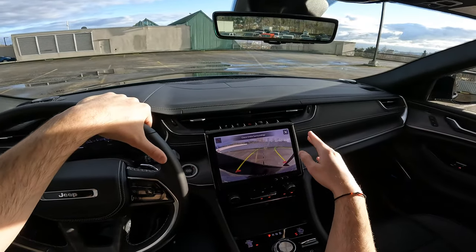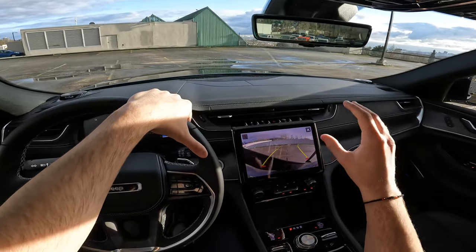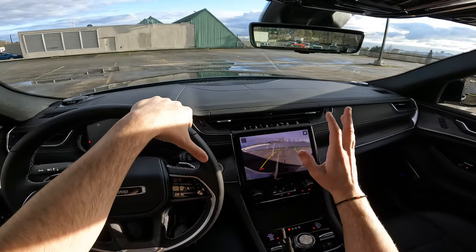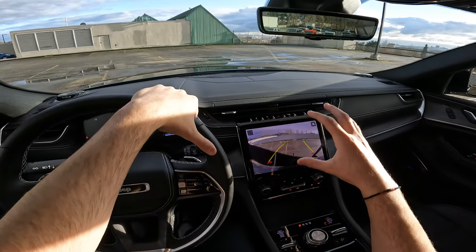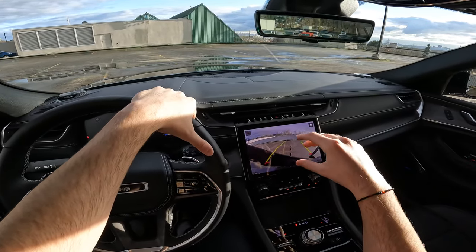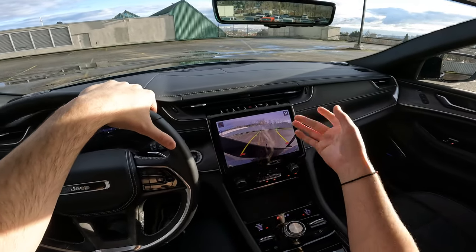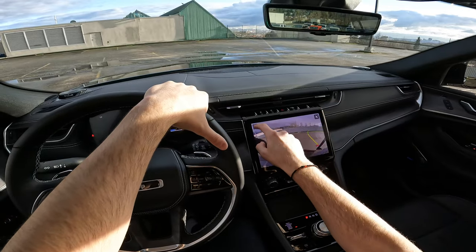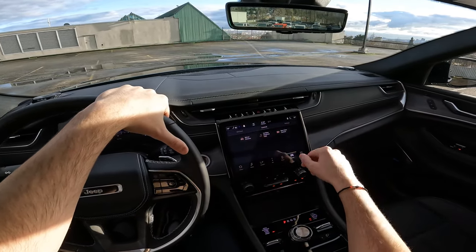That's the demo plate in the way, so that's not the car doing that. Very nice rear view camera, almost 4K quality, very impressive, especially on this 10.1 inch screen. You see everything very clearly, bright as day, and I love that a lot. That is very important when you're driving a car this size. You wanna make sure you can see everything the best you can, and if you wanna zoom into certain areas, you can just like that. So we'll exit out of that.